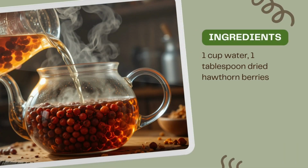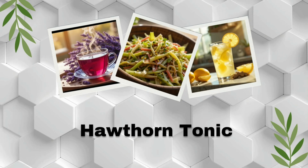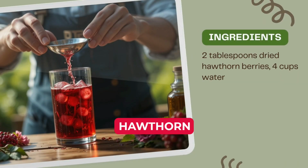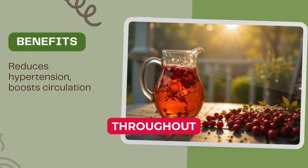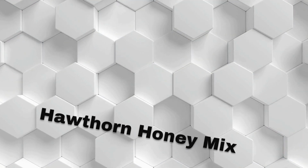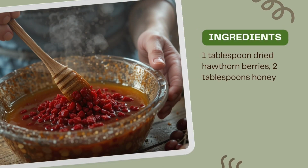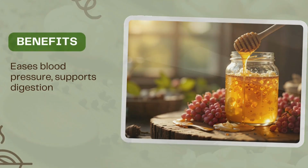Hawthorn helps dilate blood vessels and lower blood pressure. Boil water, add dried hawthorn berries, steep for 15 minutes, strain, and drink. Steep hawthorn berries in water overnight, strain, and sip throughout the day. Mix crushed hawthorn berries with honey, stir well, and take a spoonful daily.